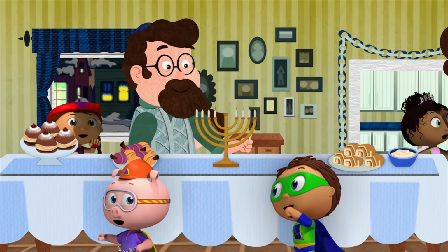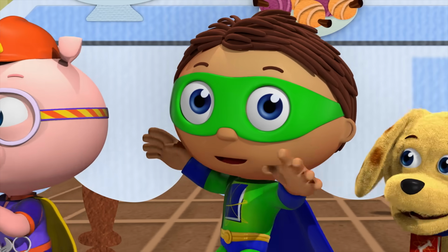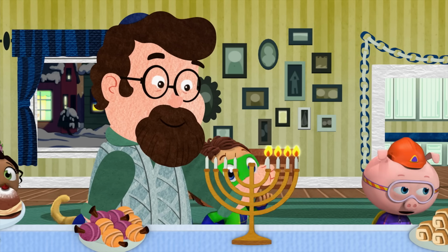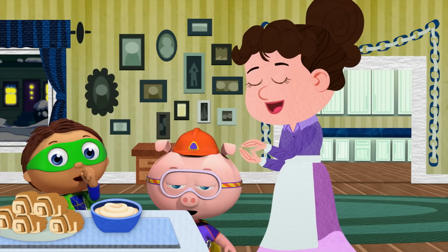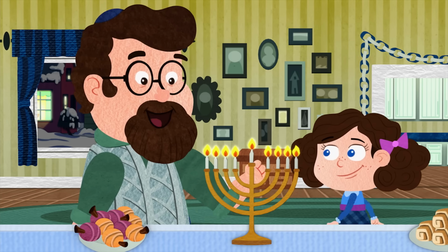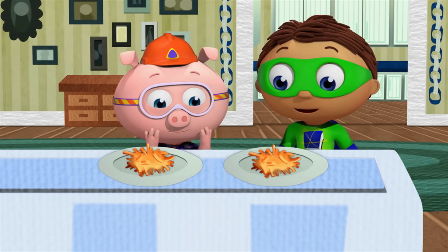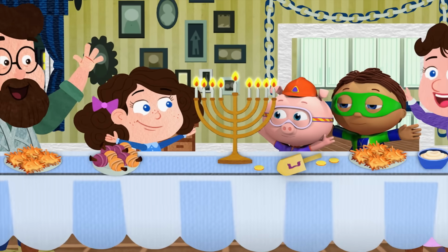Oh Hanukkah, come light the menorah. Let's have a party, we'll all dance a hora. While we are playing, the candles are burning bright. One for each night, they share a sweet light to remind us of days long ago. Oh Hanukkah, come light the menorah. Let's have a party, we'll all dance a hora. Gather round the table, we'll give you a treat. Dreidels to play with and latkes to eat.